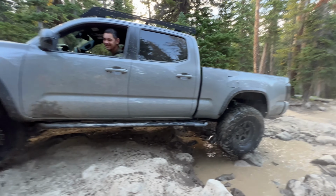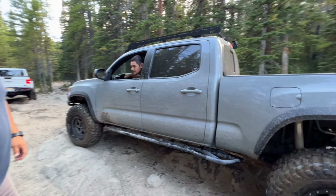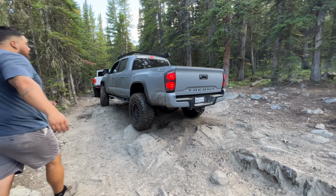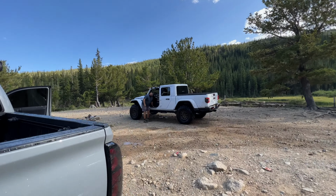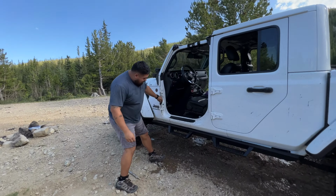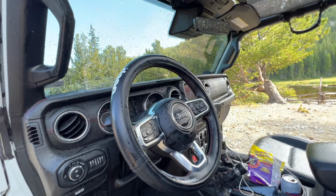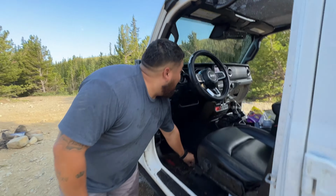All right, that's the front bumper. You good? Something smoking. No, the water. That's good. All right, let's go. We're almost to the river. Aaron tried to get us soaked. Oh, look at it. The entire windshield. The whole thing.